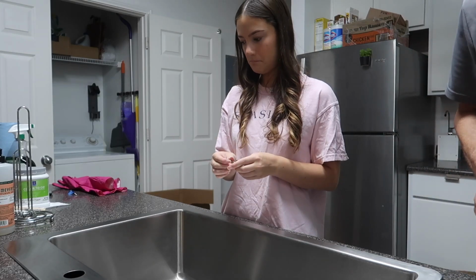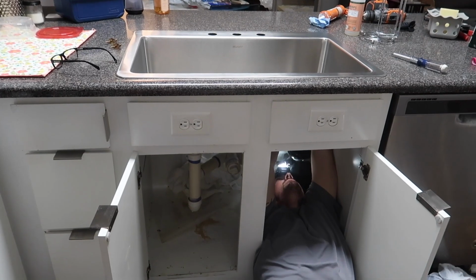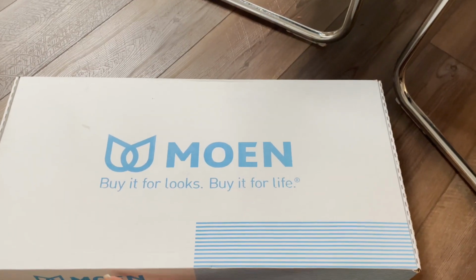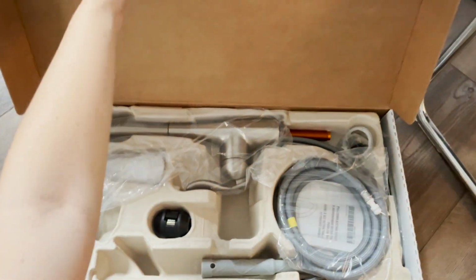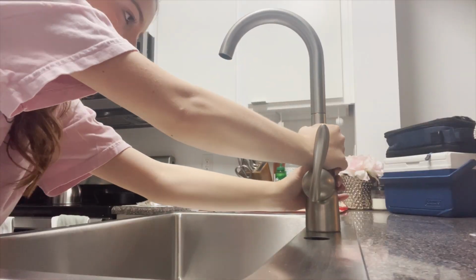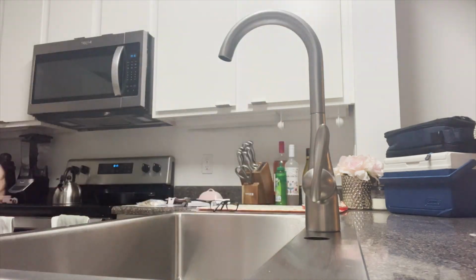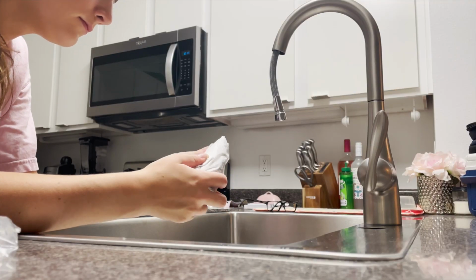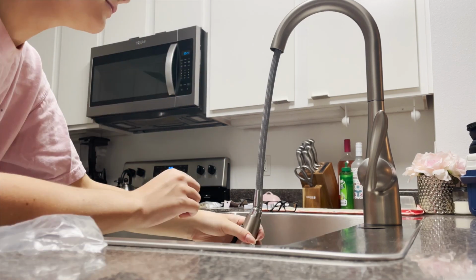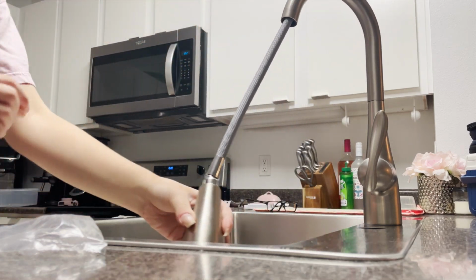Then while he was doing this, I was just handing him the screws and any tools that he needed. This is the new faucet that we got. It kind of looks similar to the old one, but it's a little bit more modern. So here I was just holding it in place while he was installing it so that it didn't spin. And then we had to put this attachment on the end, and then we just made sure that it reached far enough all around the sink, and then it was good to go.